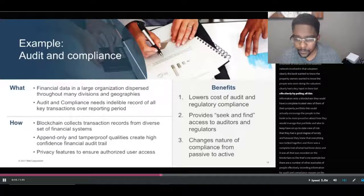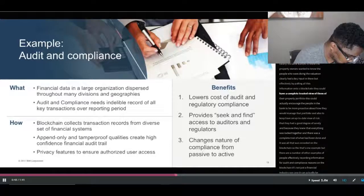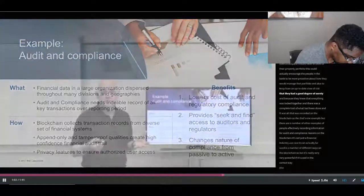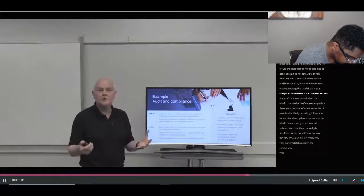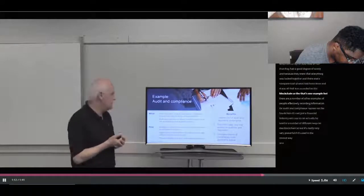But effectively, by pulling all this information onto a blockchain, they could have a complete trusted view of their property portfolio. This could encourage the people in the bank to be more proactive about how they manage that portfolio, and also to have an up-to-date view of risk. They had a good degree of surety in it, because they knew everything was locked together and there was a complete trail of what had been done, all recorded on the blockchain.